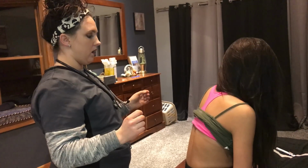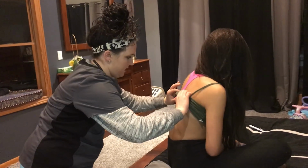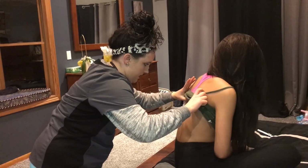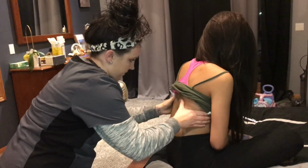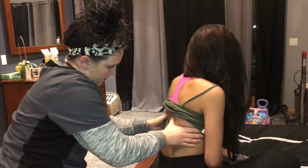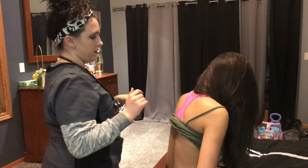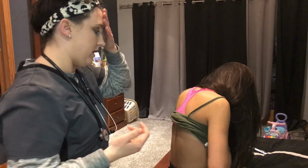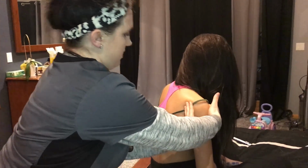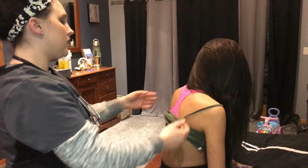And then I'm gonna check for equal expansion. So find T7, it's right there. 8, 9, 10. So maybe take a deep breath in and let it out. So it's equal expansion there. Then I'm gonna do for AP diameter. So you sit still for a second. So ratio would be 1 to 2.